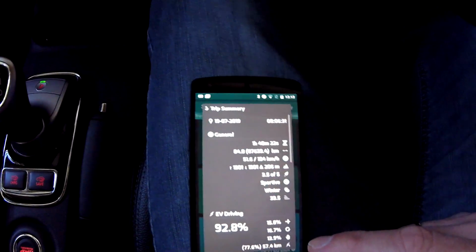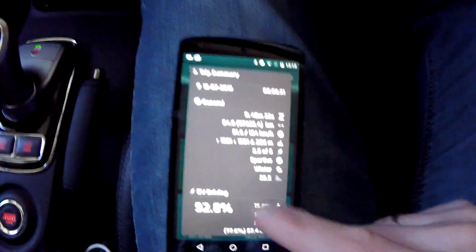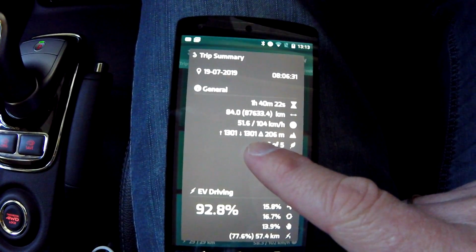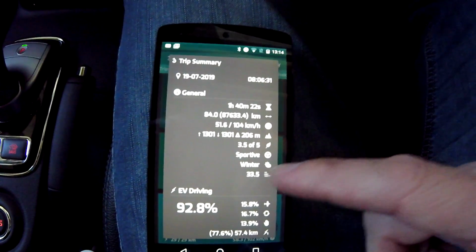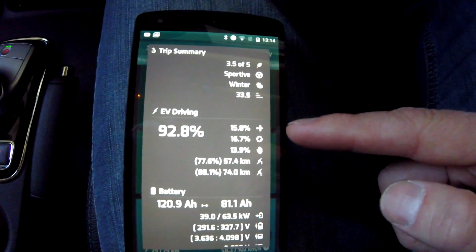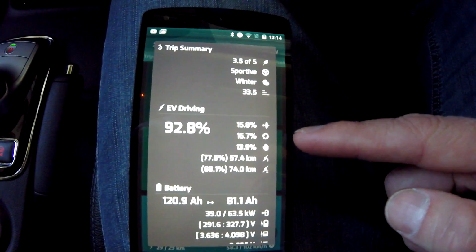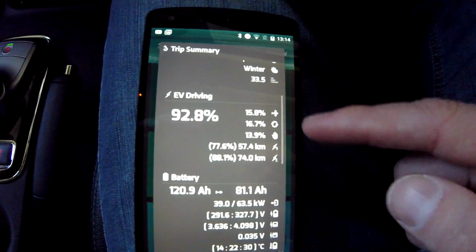So all in total it was 84 kilometers, not 74, because I took the other way home via Grantchester and Lately, a little bit further. 1.3 kilometers up and exactly the same down. That is amazing. Sportive driving style as always, as you could see. Coasting 15.8%, very good. Regen 19.7, because we went downhill a lot. I could regen.